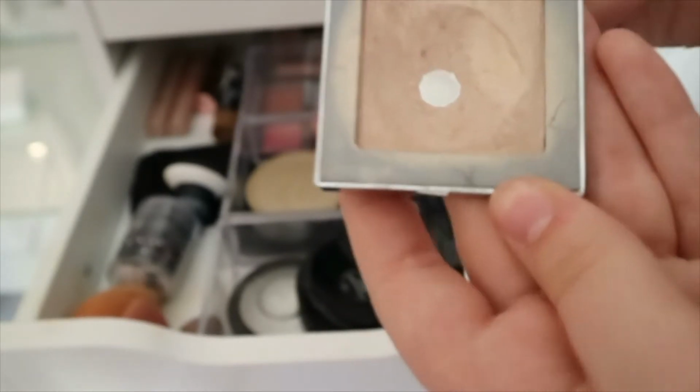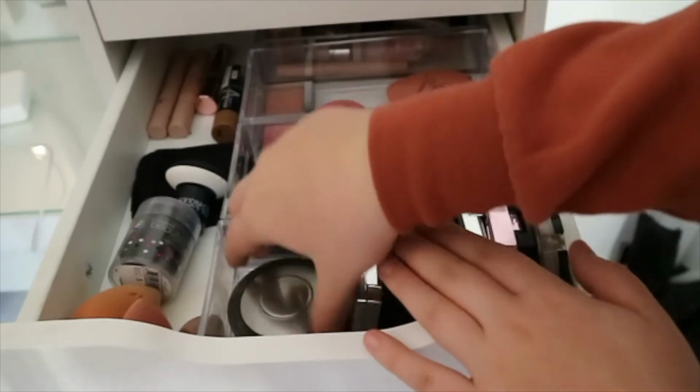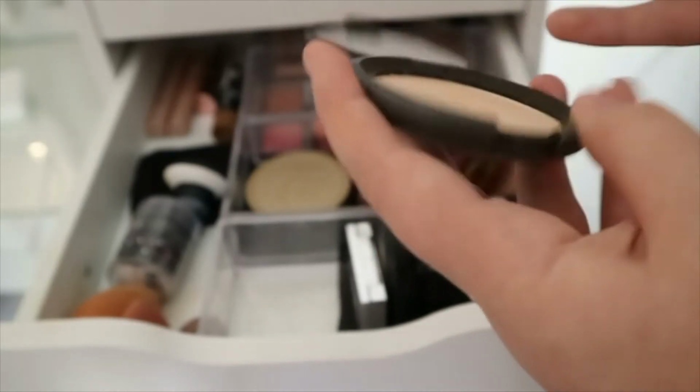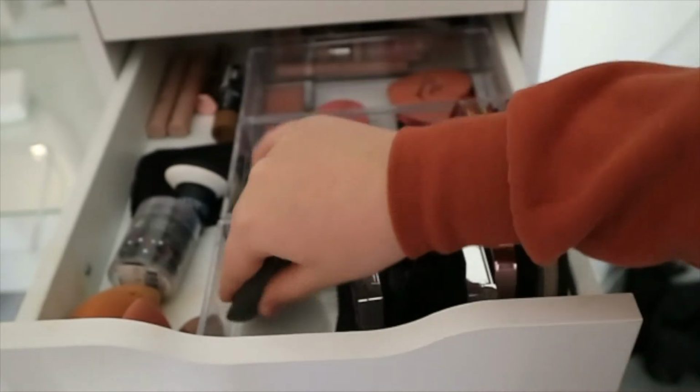This is my all time favourite. I've actually hit pan, which is really sad, but it gives you guys such a nice glow. I love it. Favourite highlighter ever is the Becca highlighter in the colour Moonstone. That's just great. This is what it looks like. It looks gorgeous, and then you swatch it and it just gives you a gorgeous all time glow.